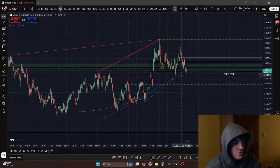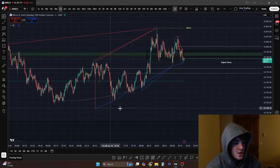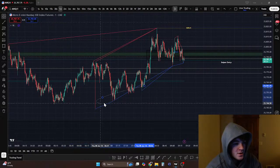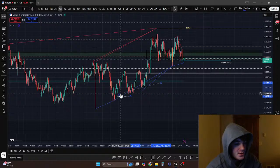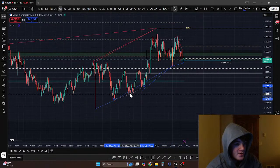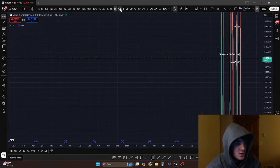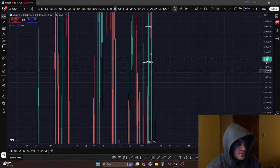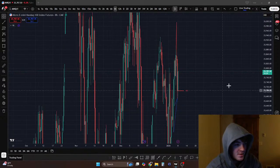We might be getting a Phoenix at this low, but it's also possible that we go run down to the LRLR down below. I do kind of want to check volume profile. I haven't even looked at that yet today. So let's go ahead and do that. Just get rid of this just temporarily.